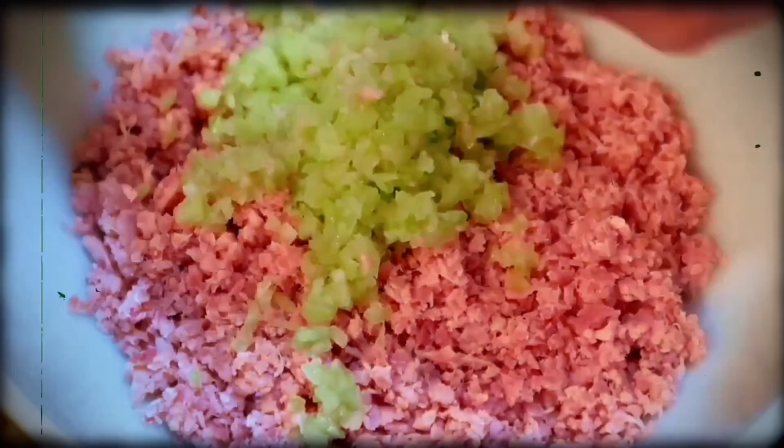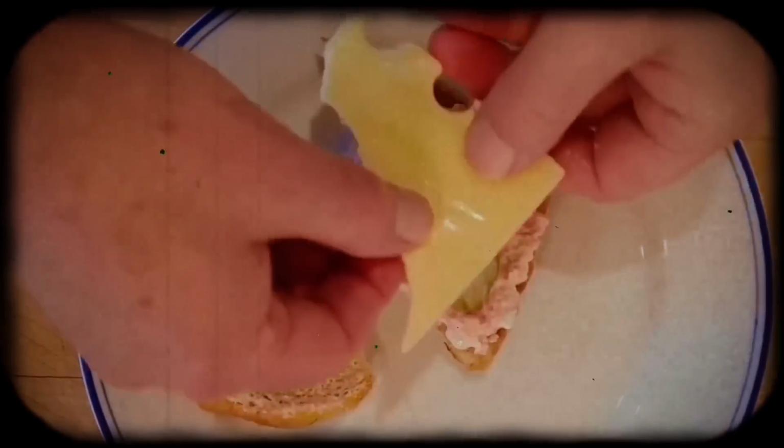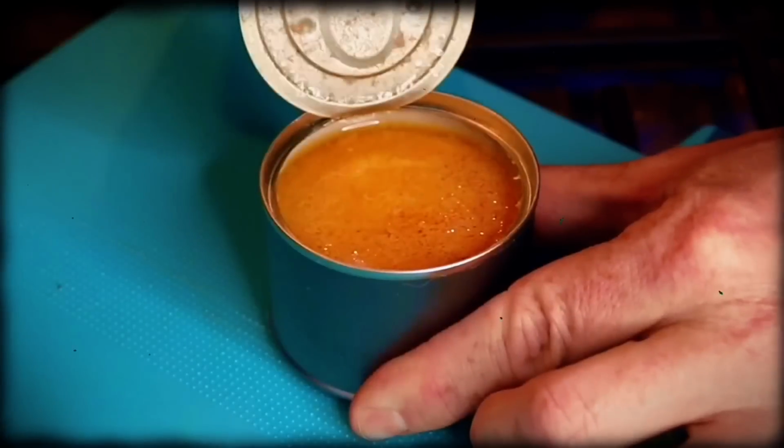The salty, tangy spread would often leak through the bread, leaving oily spots on your lunch bag that you'd try to hide from the other kids. Deviled ham came with built-in bragging rights. The distinctive small can with its paper wrapper and devil logo was instantly recognizable and somehow made you feel grown up and daring. Opening the can was a ritual itself.